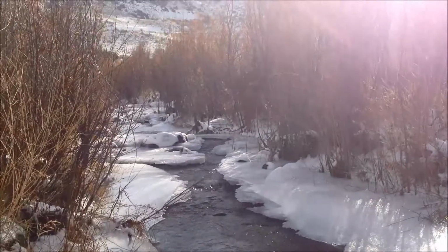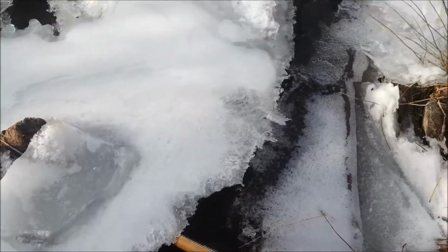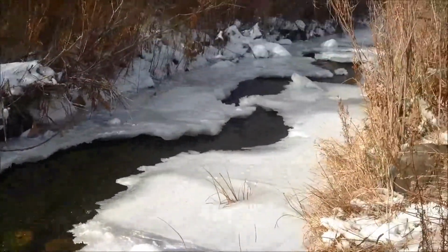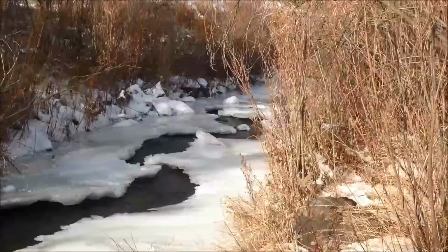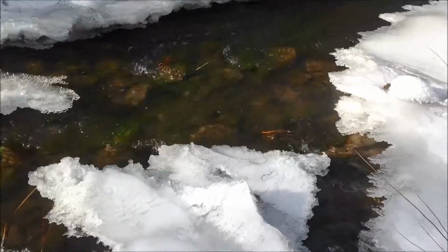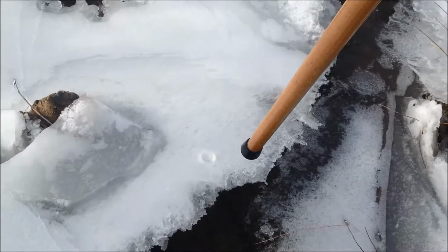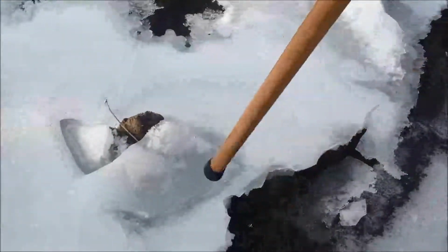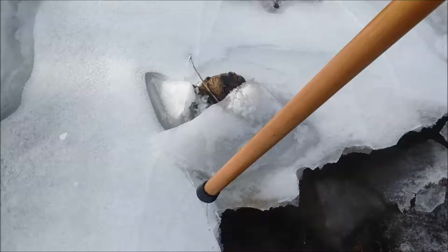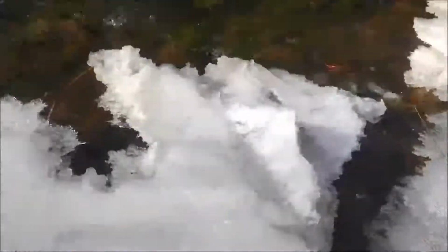So now looking up to Burrow Pit 3 and looking down to Burrow Pit B. See if I can get this. Anyway, here we are. Lots of ice.